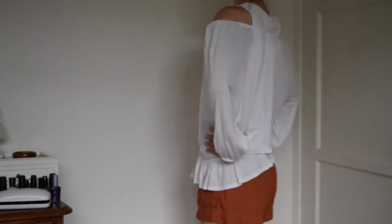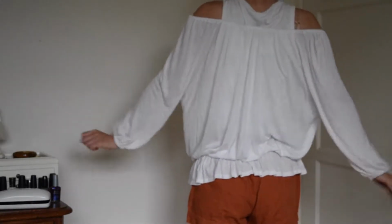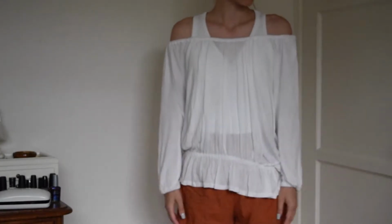It would normally be $108, which for this would not work for me. They were selling it for $19.99. I already have other white tops that kind of look like this, so I just don't need this exact one. I'm gonna keep looking.